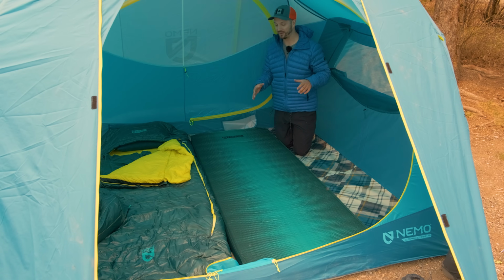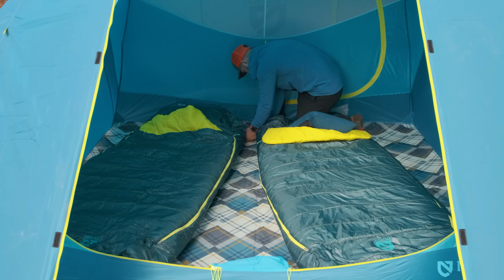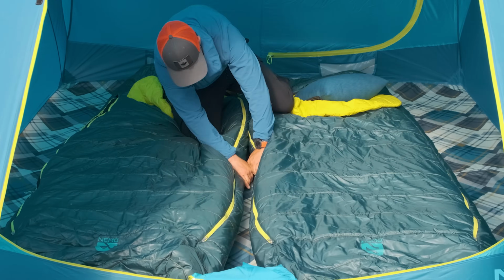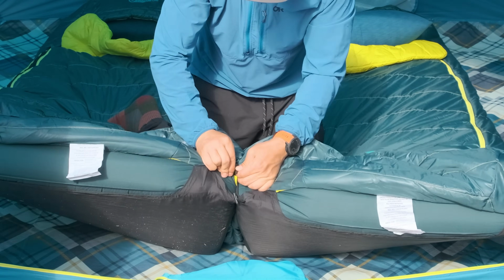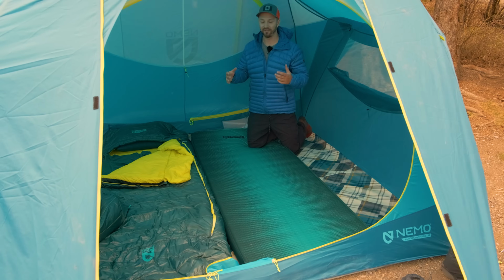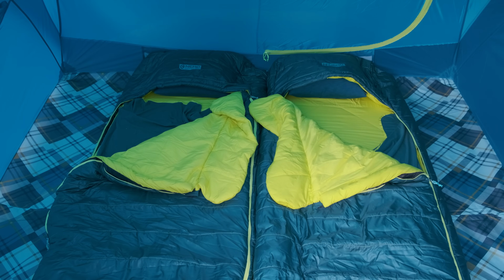I think my favorite feature with the Roamer sleeping pads is that they have toggles on both sides, so you could connect 2, 3, or 4 sleeping pads all together, and the toggles fit together really snugly so that you don't have any sort of gap in the middle. Steph and I use those toggles to attach our 2 sleeping pads together. That way, if you want to cuddle in the middle of the night, you can do so without having to cross this weird sleeping pad gap.